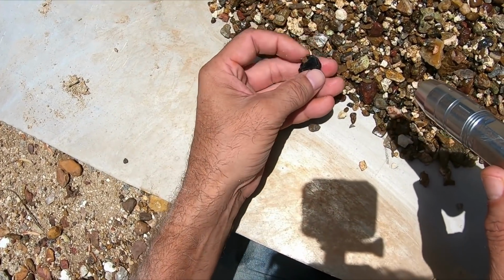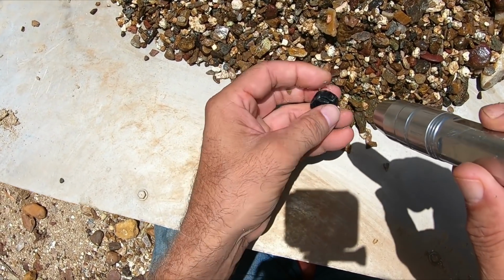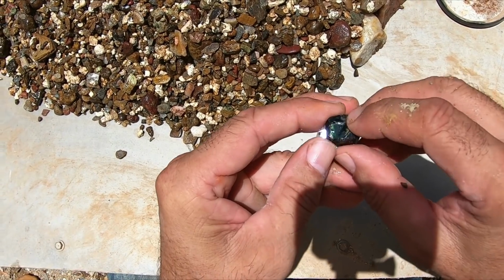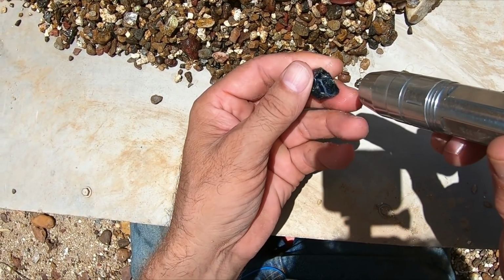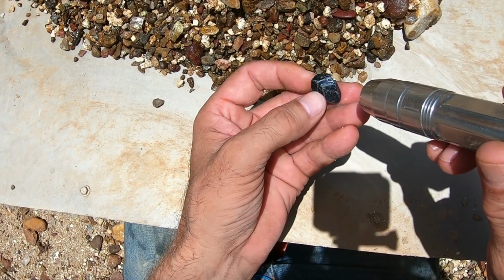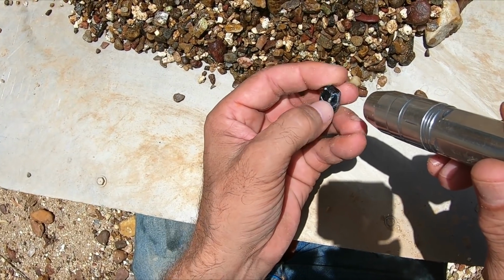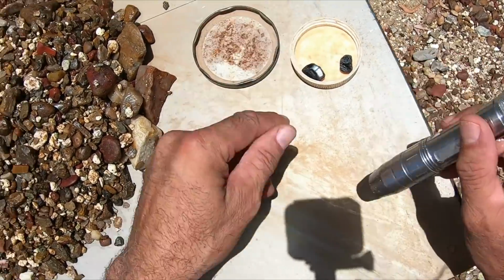Oh, this looks good. This looks good, look at that. Oh no, you can see fine cracks in it. Ah, bugger. Wow, look at it, that's different. That is very different. That's like two crystals in one. Okay, and a chunk here where it's grown into something else, some other form. Wow, that's huge. It's even bigger than that one.